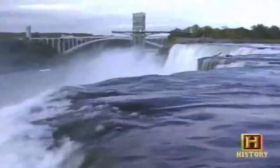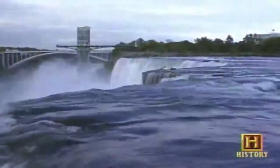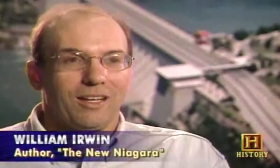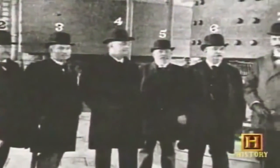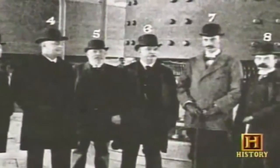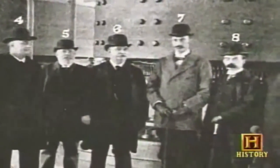Niagara Falls was the most impressive, awesome, and sublime power source in the world. And in people's imagination, there was no other place that conveyed power to the extent of Niagara Falls. And everyone wanted to put this to use. By 1805, New York State officials were granting unlimited water diversion rights to various private power ventures.